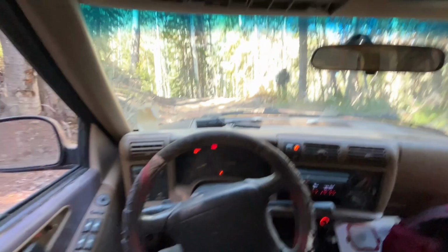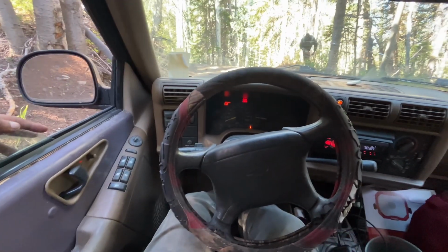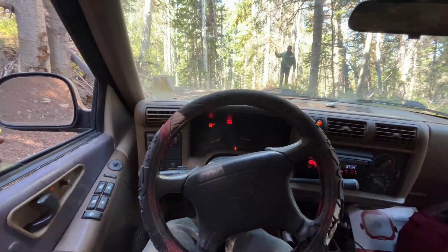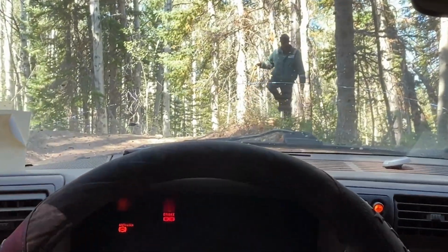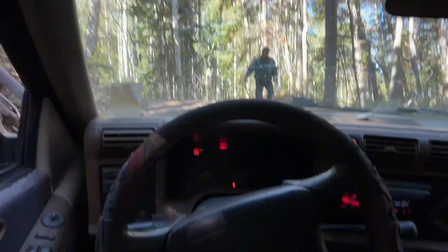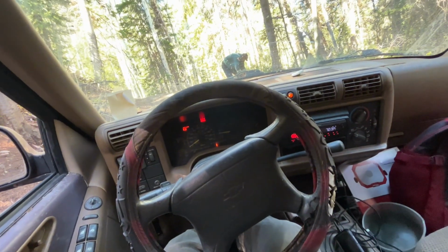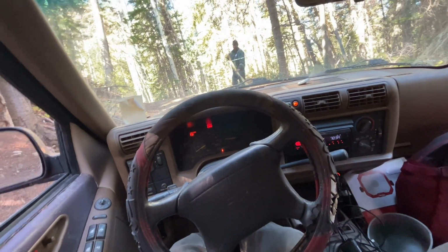Alright, so here we are in Tryson's Blazer. Unfortunately, he got stuck in the mud, and I'm not really in a good spot to be able to come back and turn around to help pull him out. So he's here with his little chain winch thing, and we're just gonna pull it, I guess. It's really the only option we have. So let's see how this goes.